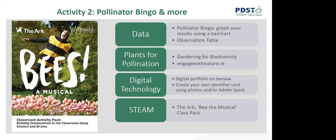The Axis Arts Centre in Dublin recently streamed their show Bees, the musical, on their website. They have developed a fabulous class pack to nurture drama and the arts through the theme of the bee, and is well worth a look for all of those who wish to integrate STEM and the arts. Links for both this and Gardening for Biodiversity are available in the resource section on our website. And there are plenty of digital technology opportunities, from taking photos, sharing on platforms such as Seesaw, or creating a post or web page with Adobe Spark to peer share a pollinator identification card.